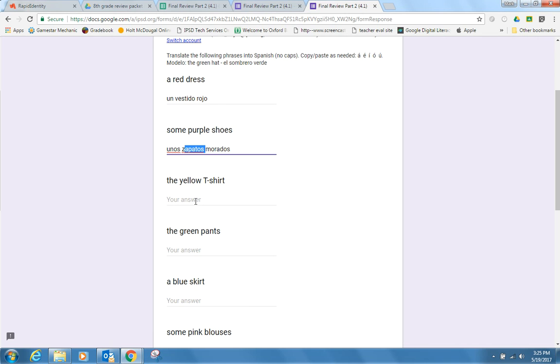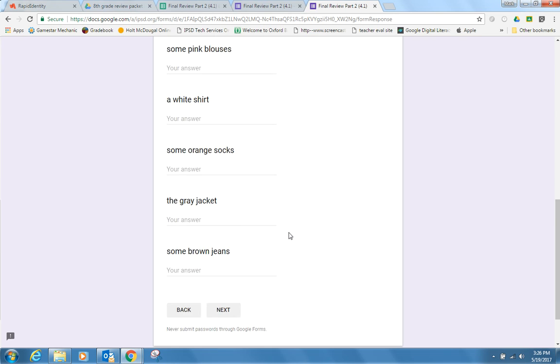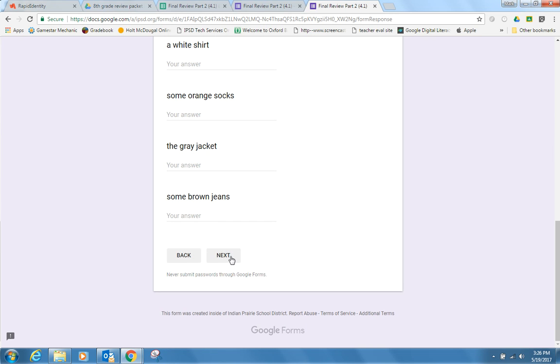Then we have the yellow shirt. The yellow shirt would be, because it's singular, it would just be el. And I'm sorry, camisa is feminine. La camiseta is t-shirt. Anaranjada. Sorry, I was having a hard time spelling that word. La camiseta anaranjada, etc. So I won't go through the rest of these, but that's how that goes.